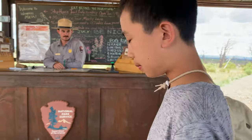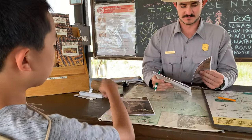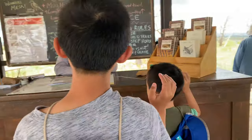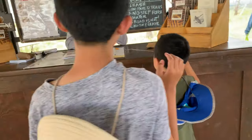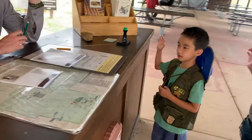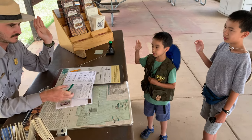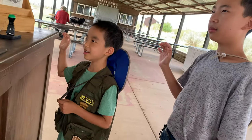We're gonna turn in our Junior Ranger booklets for a badge. Repeat after me. As a Mesa Verde Junior Ranger, I promise to protect Mesa Verde and all national parks. I also promise to stay on trails, not tickle the lizards.